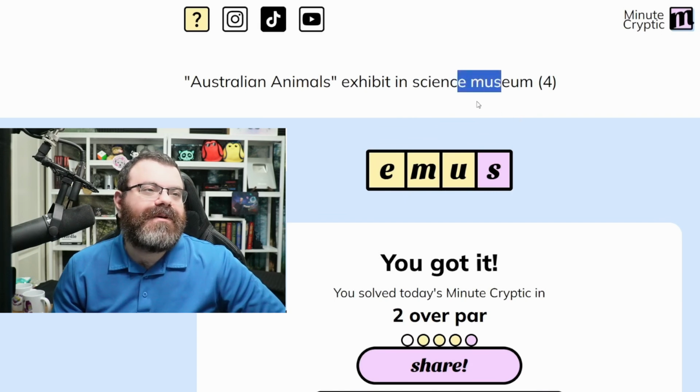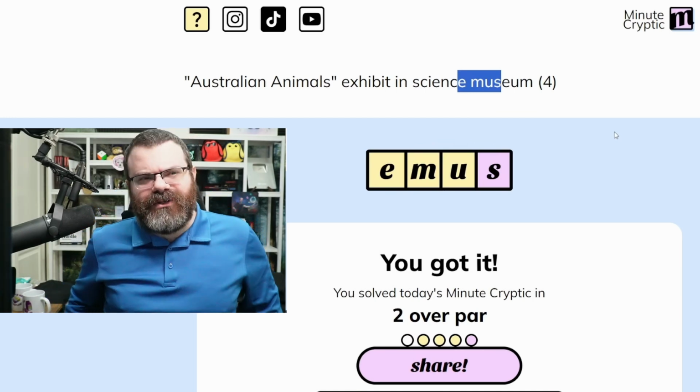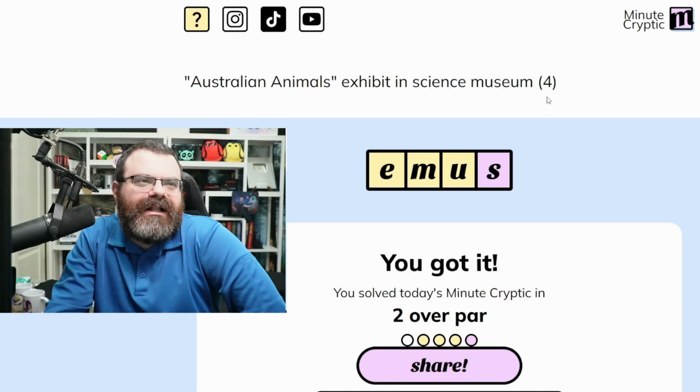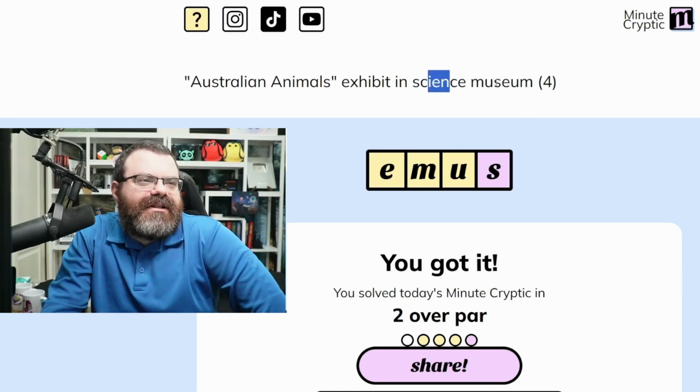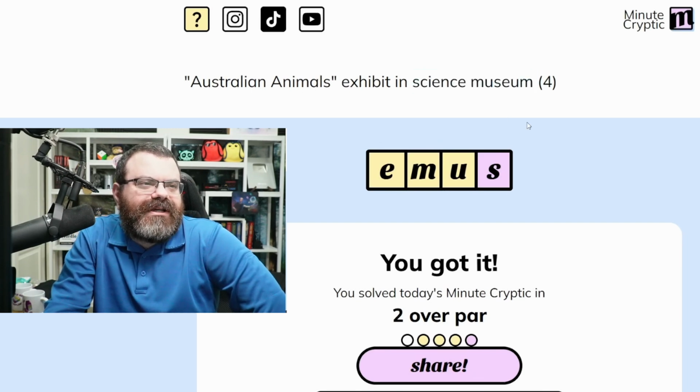And EMUS is the only one that's an Australian animal. So that would be the answer. Because if it was just within science or just within museum, they wouldn't have included one of those words. They don't put extra words in.